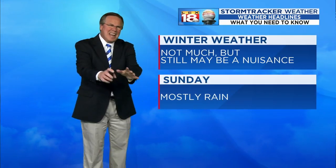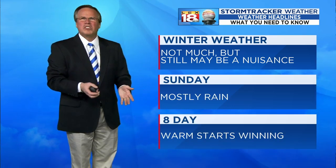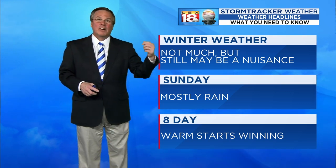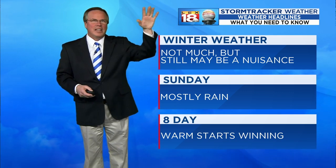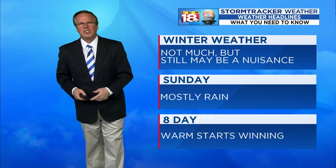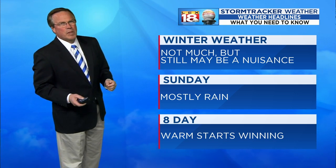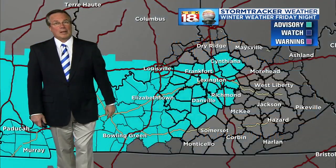For winter weather, there's not much. This is not a big deal. It's a nuisance for some. Most of us may not even get to a nuisance category. That being said, if you're out driving this evening late into tomorrow morning early and it's snowing, slow down. That'll be fine. This is not going to snow you in. On Sunday, we've got another little system coming in. It'll be mostly rain. There could be a little snow at the very onset, but that may end up being in the pre-dawn hours. In the 8-day, warm air starts winning.